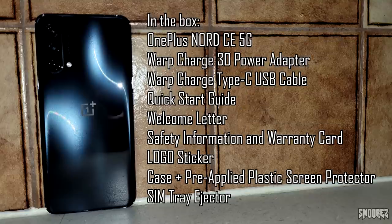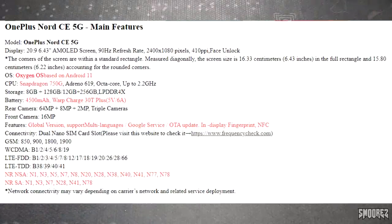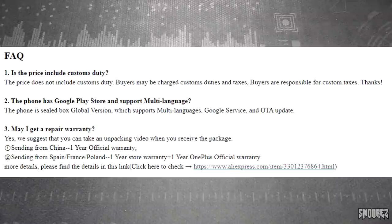In the box, we get the phone, the charger, a USB cable, a case, a pre-applied screen protector, a SIM tray ejector, a welcome letter, quick start guide, safety information, warranty card. The spec sheet from the listing on AliExpress is shown on screen also. This is pretty much everything I've already covered, but feel free to pause this if you want to see any other specifications or details once again. And finally, the warranty. You get 1 year warranty with this phone. That is all the specs for the OnePlus Nord CE.